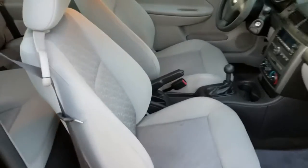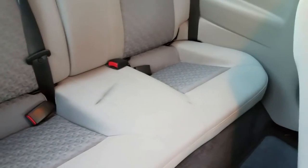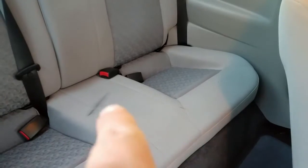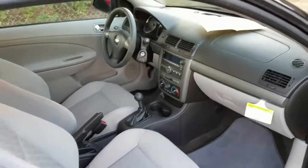Now, I'm going to have to take it and get it detailed. There's a little stain on the back seat right there. And there's another one just ahead of it. Somewhere like right there. So there's a stain there, a stain there. I'm 99% sure that'll come out. But the rest of the car, it's gorgeous. Now, let's go inside and I'll tell you a little bit more about it.